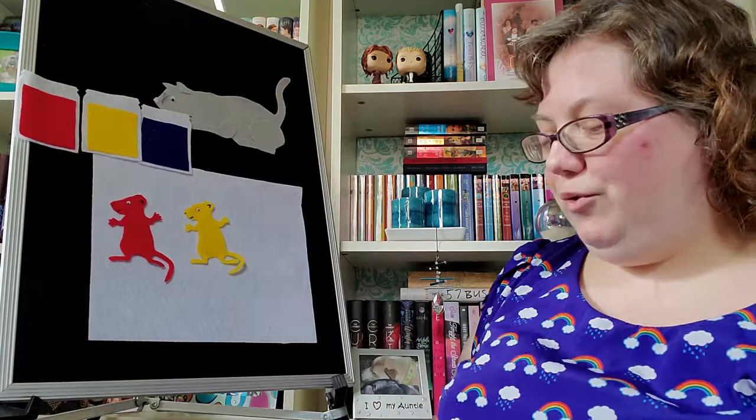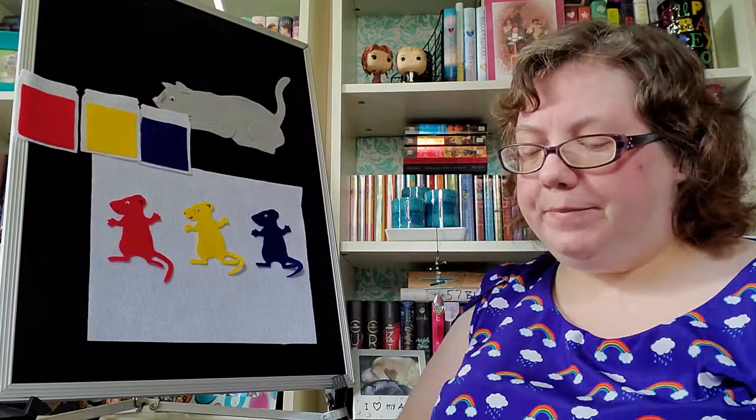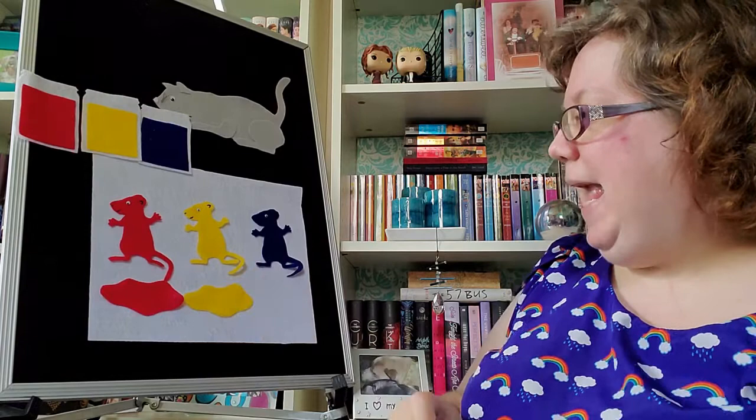And that mouse turned blue. So now one mouse was red, one mouse was yellow, and one mouse was blue. I hope the cat stays asleep. The mice dripped puddles of paint on the paper. See that? Three puddles for three mice.